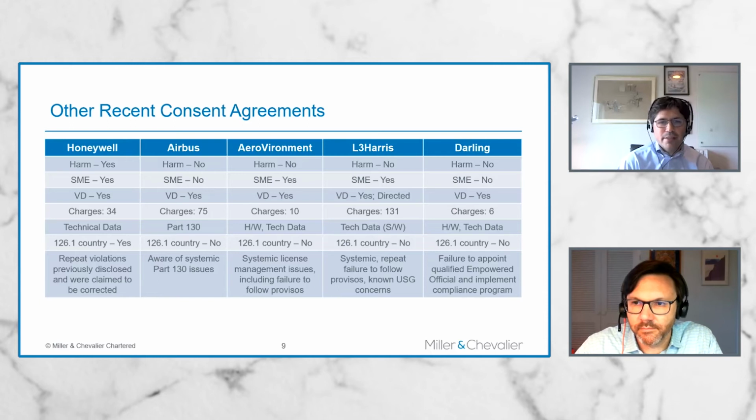So again, they on average only do 2 consent agreements a year. Why then focus on cases where there's no harm to national security? And that's where we come across really 3 primary areas that can lead to a consent agreement, that tell DDTC, let's favor this case over another case. And that is systemic repeat issues that come up. That's number 1. Number 2, if there's really something egregious in a certain matter, that then goes to, let's review this for a consent agreement.